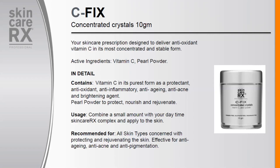It penetrates really nicely into the skin and works really effectively. It's an antioxidant, anti-inflammatory, anti-aging, anti-acne, and brightening as well. And that pearl powder works to nourish and rejuvenate the skin. So with this, the way that it's formulated, as I say, it's a 98% vitamin C.